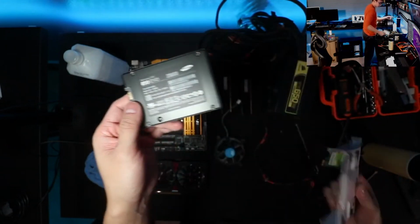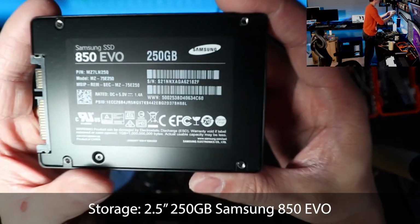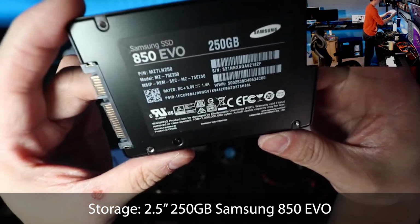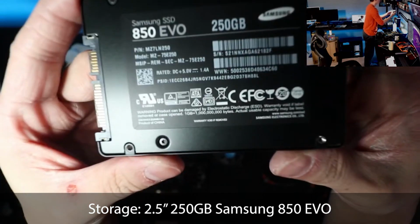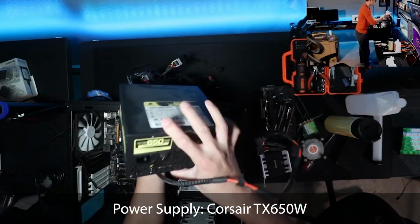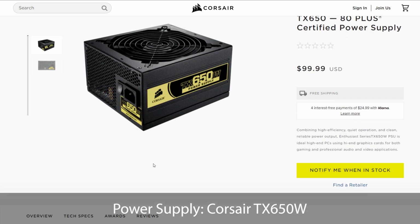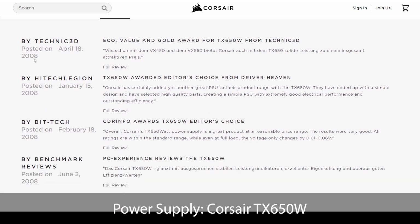For the remaining parts, there is a 250GB Samsung 850 EVO SSD, which is still very usable. It's a bit small for today's games, but it's enough to function as a boot drive and maybe fit a couple of games. There's also the power supply, which is a pretty dated Corsair TX650. This was a well-regarded power supply when it released, but that was way back in 2008.